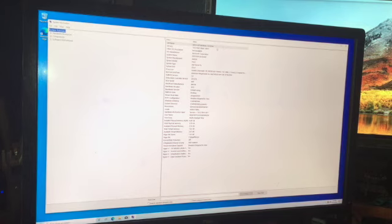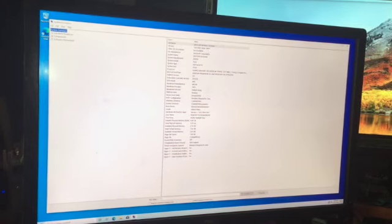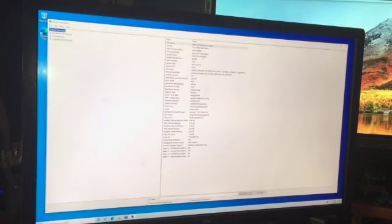Windows 10 Home, build 19041. Manufacturer Awow, model TX33. The 64-bit version of the OS. Celeron processor, BIOS by American Megatrends, and whatnot. 6 gigs of RAM.